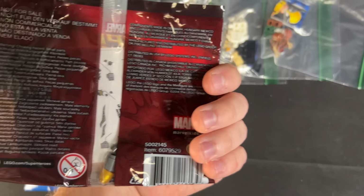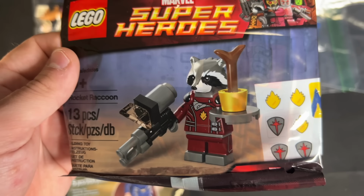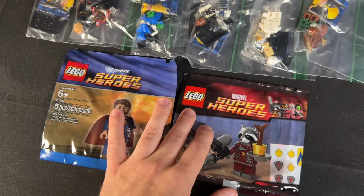This is from 2014. It came with an extra sticker sheet, and although you can't really see it very well in the bag, it does have amazing dark red printed arms that look good on Star-Lord or Gamora to upgrade them.